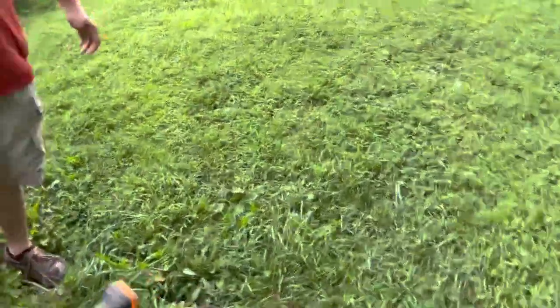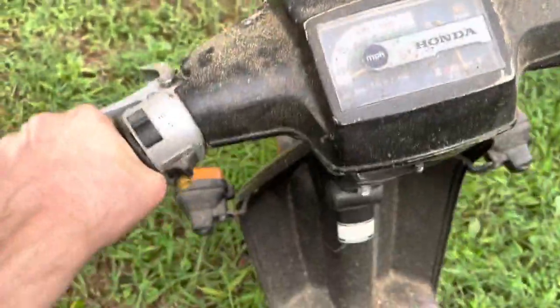I think it's in a hole. I think it's in a hole right there. One hand. That's right. Come on. Up here. That'll hold it, won't it?